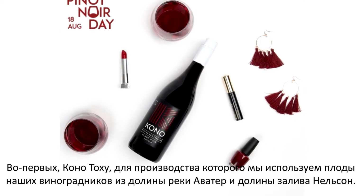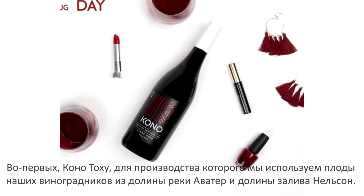Here at Tohu and Kono Wines, we make 3 tiers of Pinot Noir. We make a Kono Pinot Noir, which is sourced from our company vineyards here in Marlborough and in Nelson. So it's a South Island blend. It's a little bit fruity and very approachable. I think a really good introduction to New Zealand Pinot Noir.